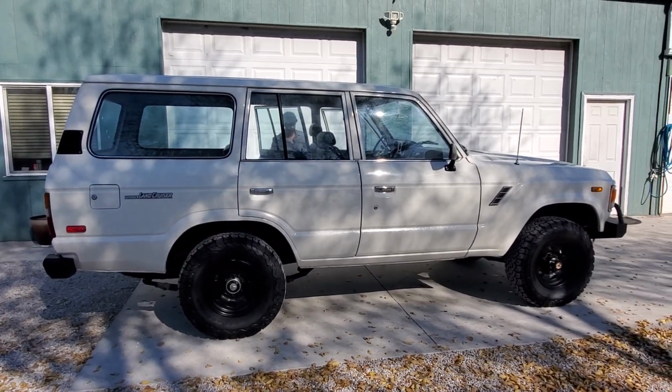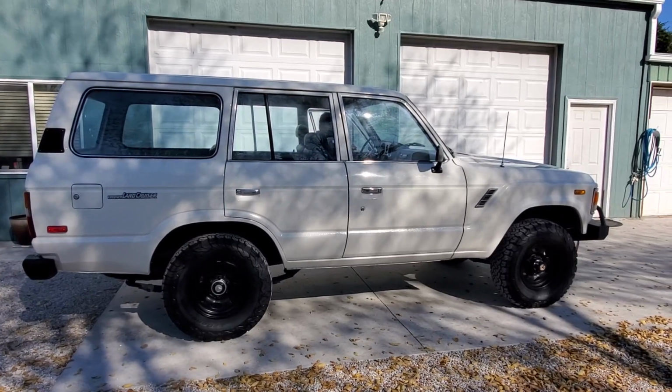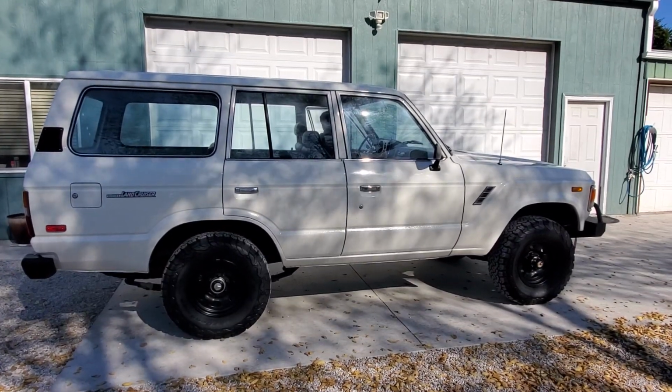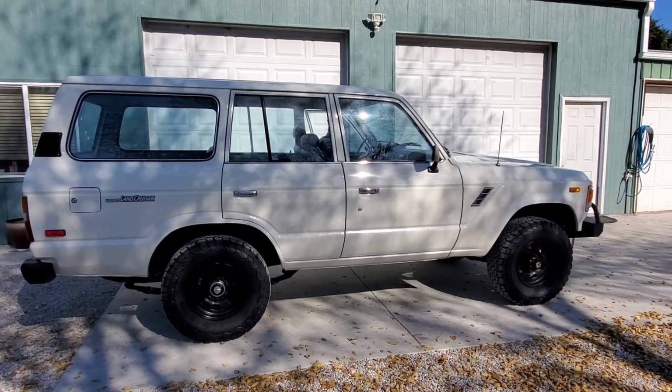Folks, if you've got a Land Cruiser you're looking to have restored, we don't have a stage 1, 2, 3, 4, 5, or 6. We custom build these Land Cruisers to suit you. So they're not all the same, they're more personalized.